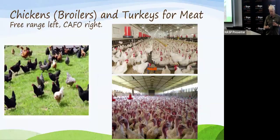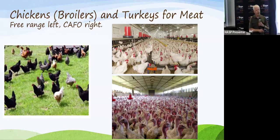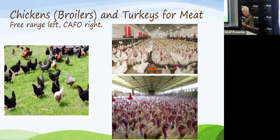As opposed to free range chickens, which are running around and burning needless energy, getting exercise, as opposed to turkeys for meat. These are the turkeys and these are the chickens. Typically you'll have several thousand, if not 10 or 20,000 birds in a barn. And this is a highly integrated system. Each of those birds is a clone. They're genetically identical to one another. And they're so close that they can move around and go to feed and water, but they don't get too much exercise.